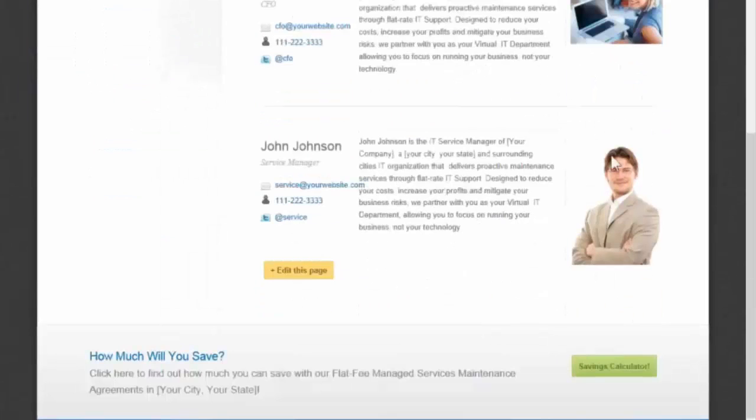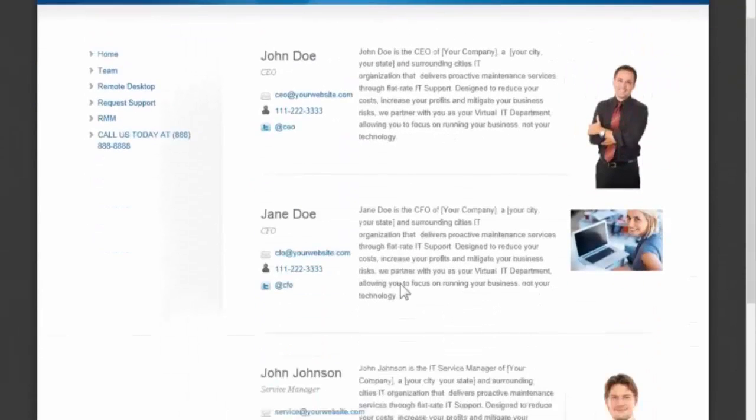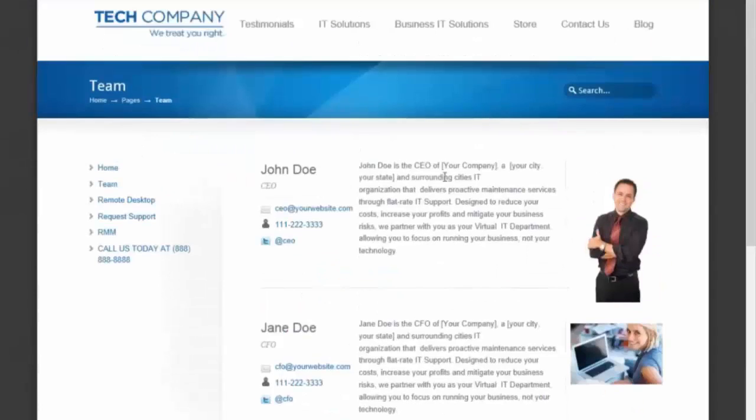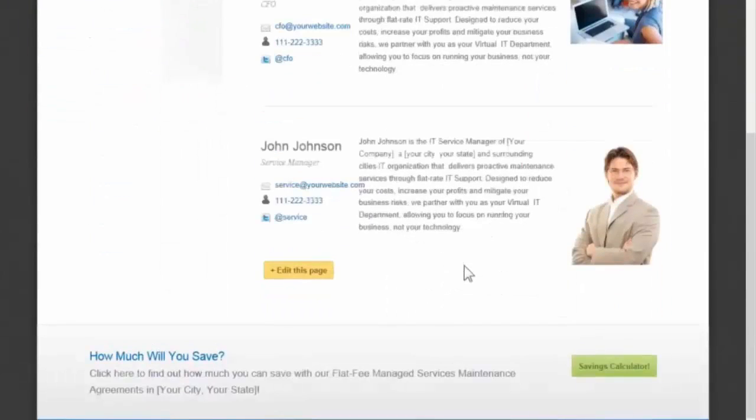And now these aren't the best pictures. I've just dropped them in here just for an example, but you can give everyone an idea of everyone's capabilities here, and you can provide as much or as little information as you like. But I think it's important for you to display that for your prospects and clients.